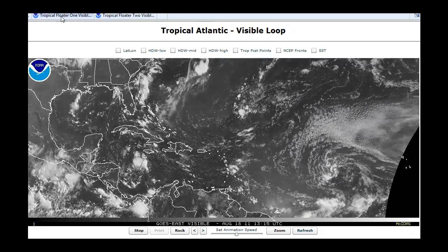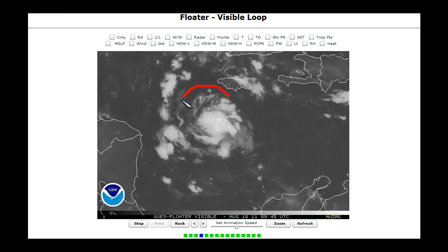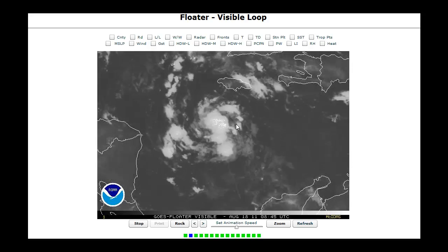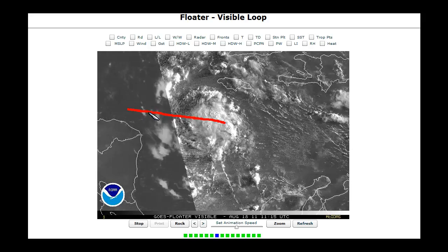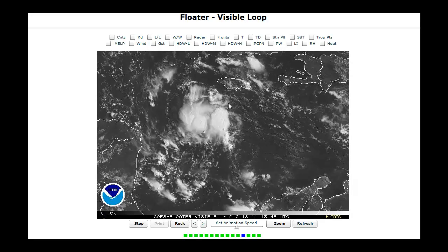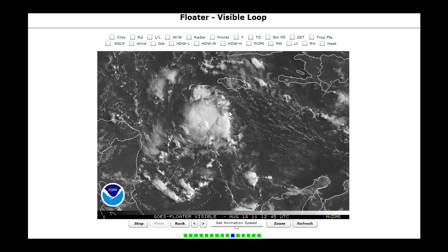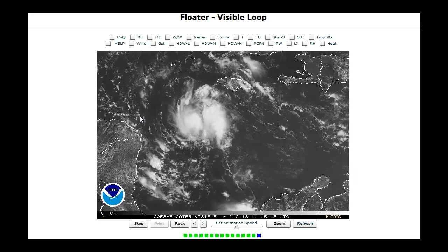This is the Tropical Atlantic Floater for 93L, and you can see on the satellite imagery here, definitely have some decent mid-level cyclonic turning associated with it. And it's been moving at a pretty fast clip to the west, maybe just a little bit north of west over the last few days, and should continue on that general track over the next 36 hours before making landfall somewhere around possibly Belize over the next few days.